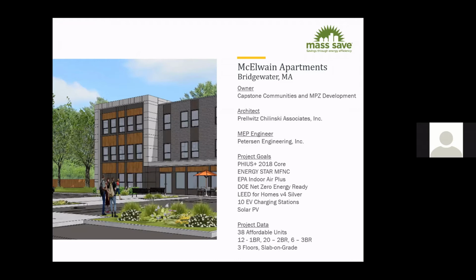Both owner and developers, Capstone Communities and MPZ Development, were already pushing the envelope in most of their buildings. They were doing LEED for Homes certification, which we are hoping to also do here. And they really wanted to have a strong application for the February submission for tax credits. So they wanted to complete the feasibility study to inform the charrette, which would then make sure that their design, when they got to that submission in February, was a really strong case for FIUS, and they weren't over-promising.